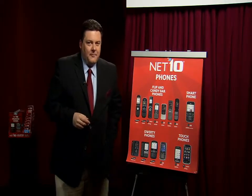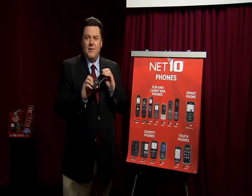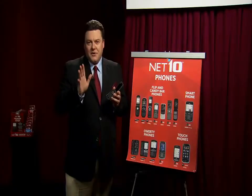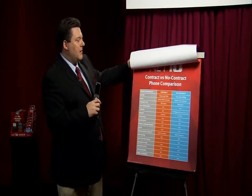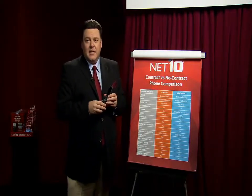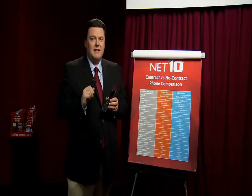Okay, I have here a fairly basic NET10 phone. It's the NET10 Motorola 408. It's a very nice flip phone. It has web, camera and lots of other features. In fact, let me show you over here a side-by-side comparison. Here we go. Now it sells without a contract for $19.99 at thousands of stores, tens of thousands of stores in fact, all around the country.